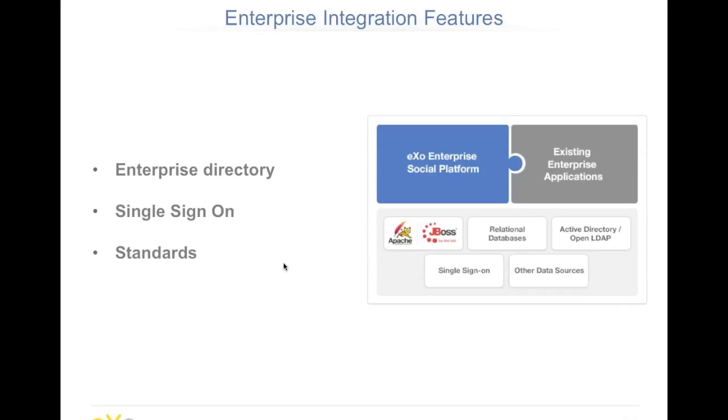And a quick thing about enterprise integration. And just there's a small question.